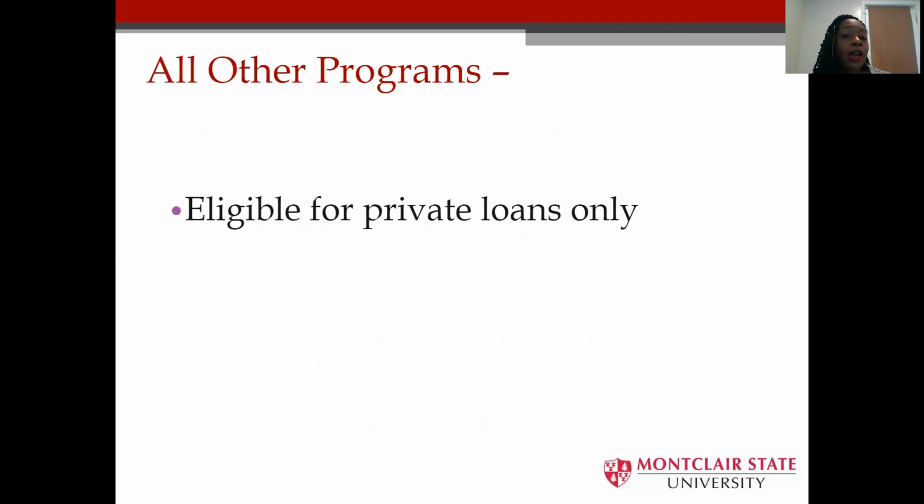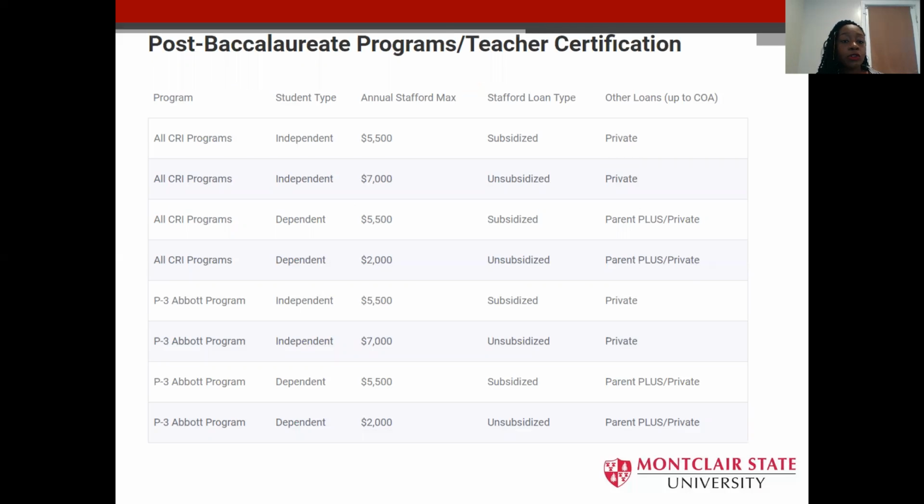All other programs are eligible for private loans. So if I didn't list the program, most likely you're not eligible for federal funding, and you would have to get a private loan, which you can look for at www.select.com. These are some additional post-bac programs and teacher certification programs here. You'll see it through the presentation. You'll be able to see what type of program you are and what type of loan you are eligible for in those specific programs, okay?